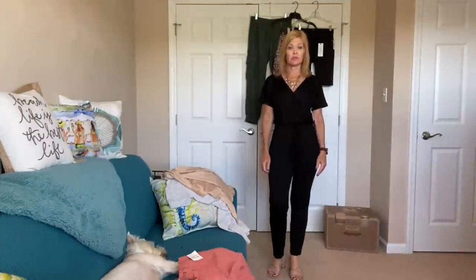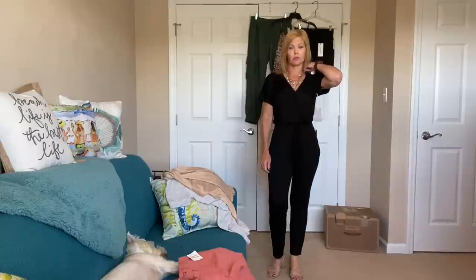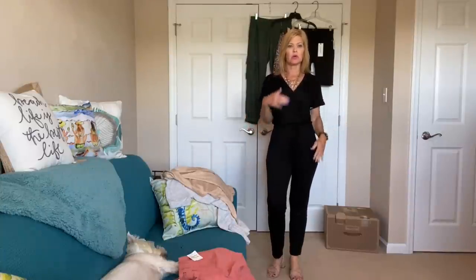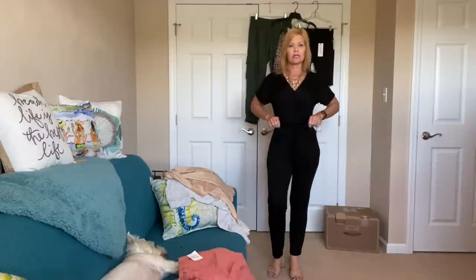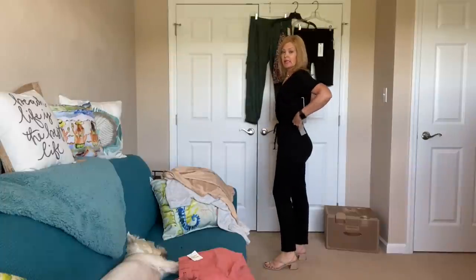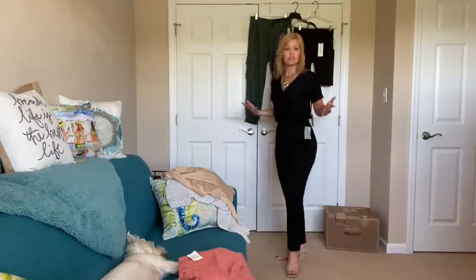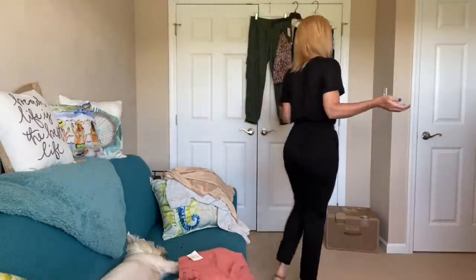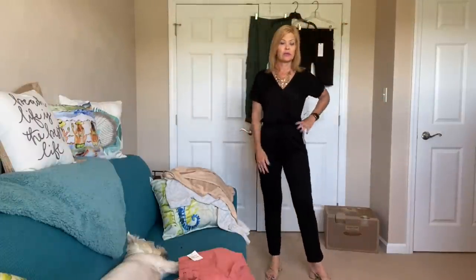Right, let's do another one. So now I have on the jumpsuit by Chelsea 28. And I really like this. Super comfortable. Has a little snap here in the front, elastic waist with the drawstring, pockets, perfect length. Look at this. And just an awesome fitting jumpsuit. I love it. So cute. What do you guys think of this?